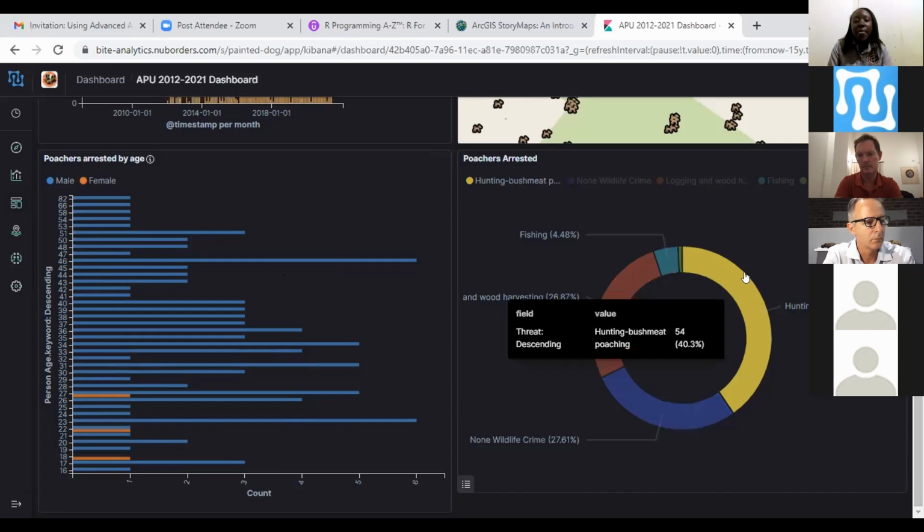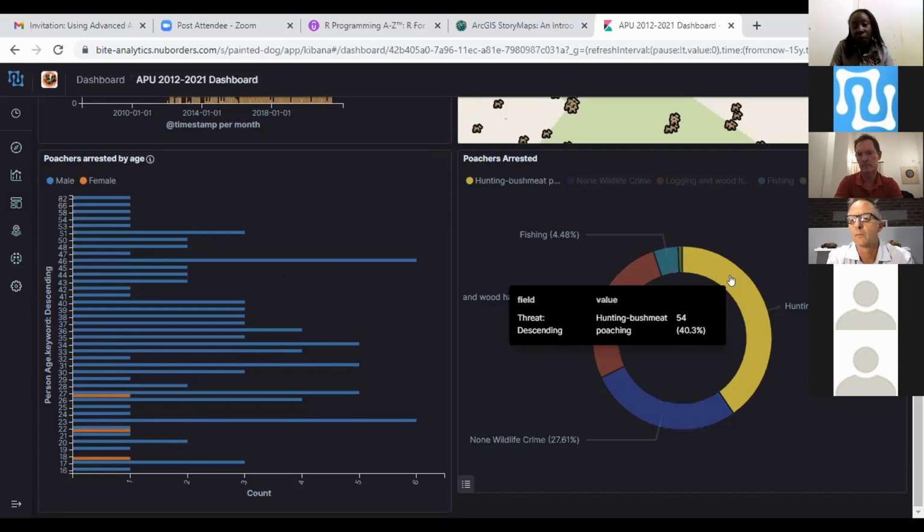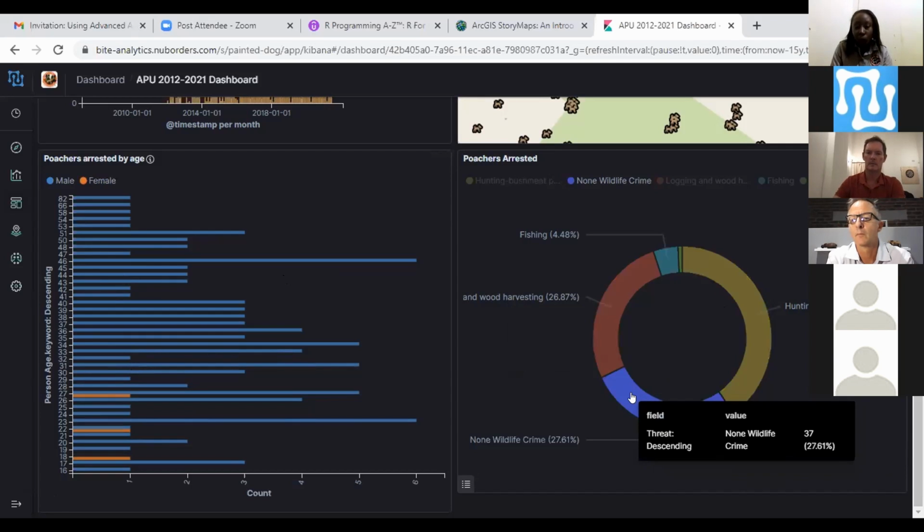Okay, then we have this chart here, which shows why these poachers have been arrested. Like we have 40% of these poachers are arrested because they were hunting bushmeat, and then we have 27% who get arrested for non-wildlife crime.